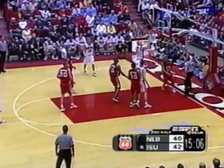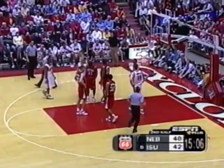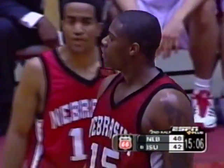Conklin now covering. Great dish inside to Rancik, but a foul was called before the ball got to Rancik down in the lane. How about the job 6'11" Conklin did, coming out to cover the point at the top of the key. He's a pretty good-looking athlete out there. Conklin just a freshman, but he's gotten a lot of playing time. Averages about 15 minutes per game.